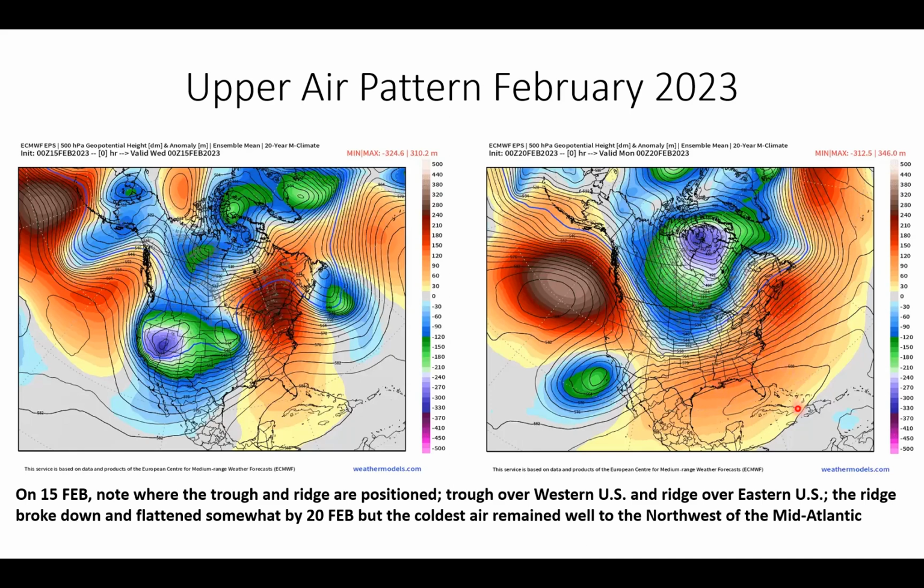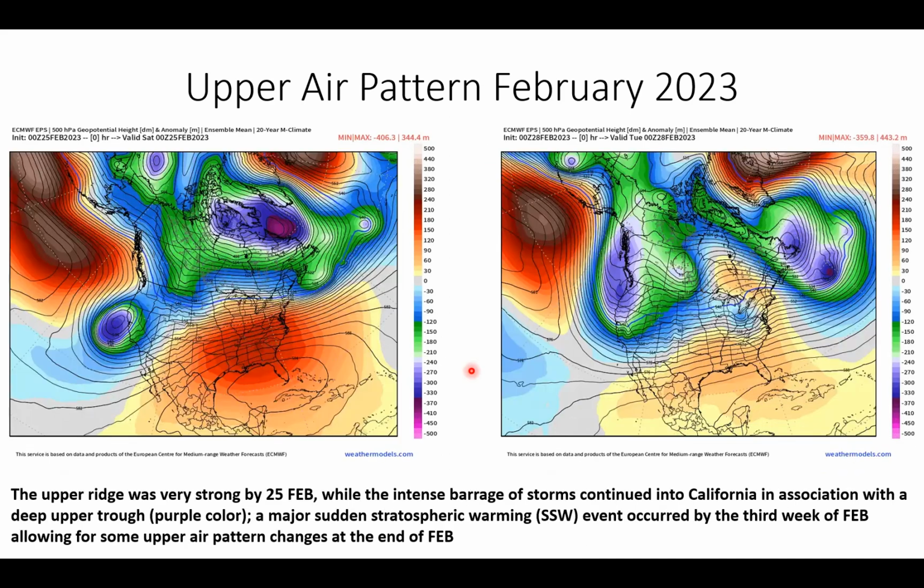But the problem is this ridge again. This ridge isn't budging. So the higher heights remain from the Gulf Coast, working their way to the mid-Atlantic up to New England. This cold air in this trough just can't advance to the southeast. This ridge is just providing too much resistance. Looking ahead now, this was the map for 25 February 2023. This thing's just a monster ridge. It's just not going anywhere.